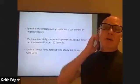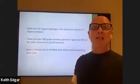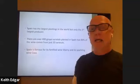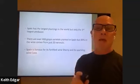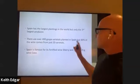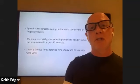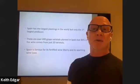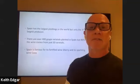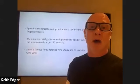Remember we talked about Italy, and Italy has 1,000 different grape varieties, which is a lot of grape varieties. Spain has a lot as well, more than France but not quite as many as Italy. It has only about 400 grape varieties. But the vast majority of all the wine that is produced in Spain comes from just 20 grape varieties. And you can probably look at the entire world the same way. There's probably a couple of thousand different grape varieties throughout the world, but the vast majority of all the wine that is produced in the world is coming from probably 20 grape varieties only.